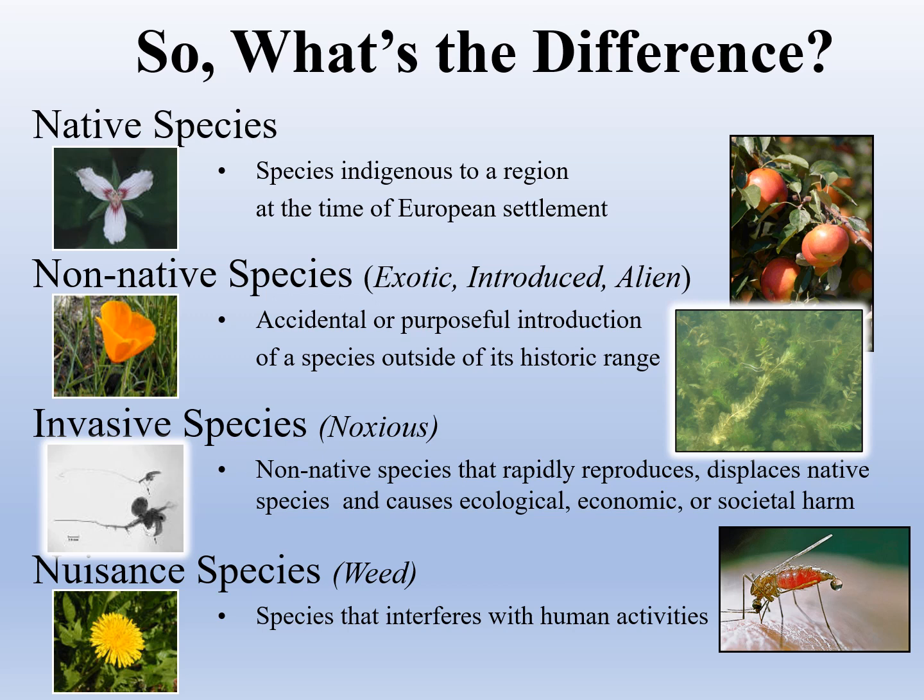Non-native species, which can also be referred to as exotic or introduced or alien, are often purposefully introduced, planted in ornamental gardens or water gardens, or they're accidentally introduced outside of their historic range, but they don't tend to grow in excess or grow out of control. And if they start to cause some kind of impact, that's when they transition from being a non-native species to an invasive species. So an invasive species is non-native. It tends to reproduce rapidly, displacing native species and causing one of those three types of harm.